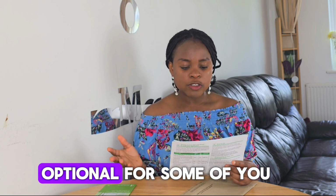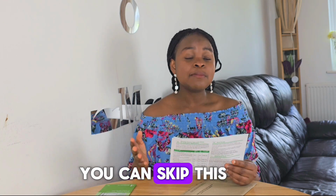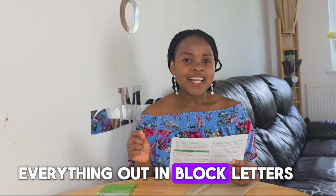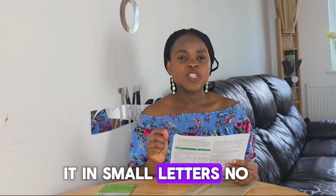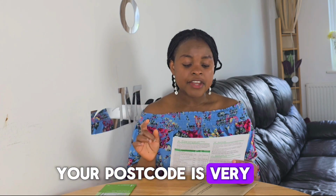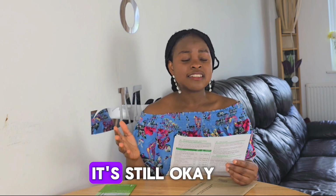The email address is optional. For some of you, to avoid making mistakes, you can skip this if you don't want to, because you need to fill everything out in block letters. Because it's an email, you might think you need to fill it in small letters. No, don't do that. You have to fill it out in block letters. Your postcode is very essential, but your phone number and the other ones are optional. If you don't want to fill it out, it's still okay.